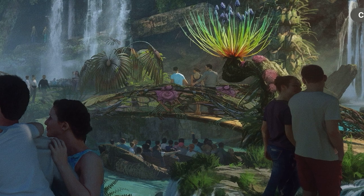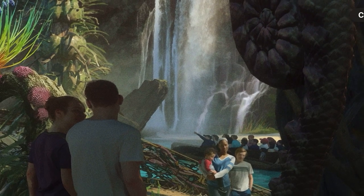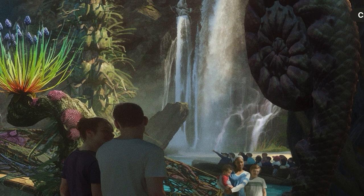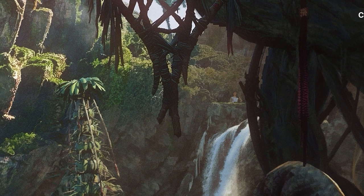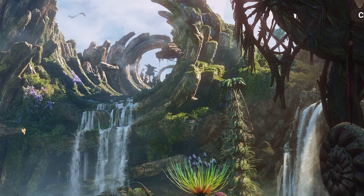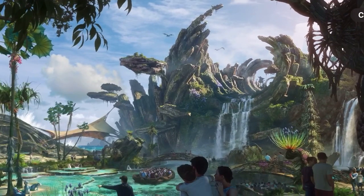So you've got the bridge on this side, and look at this. If you see, the boat goes behind, and this is all about being there in the environment, and I just love it. But look at this waterfall. Oh my gosh. And look, there's people up here. See, this is a totally vertical, layered land. There's a person up here looking out into the lagoon. This is going to be amazing. Obviously, you can't go up here. This is going to be forced perspective like it is in Pandora at Disney World.